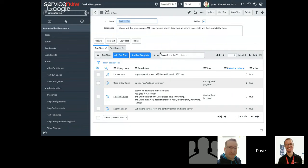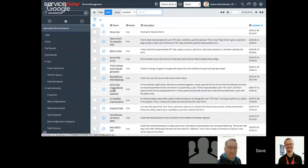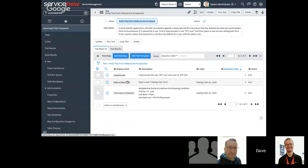So they're not necessarily organized around a single form. They're organized around a set of work that is meaningful together. So the UI test is one of these, right? You impersonate a given user so that you know where you're at, you open a form, you set some field values, you submit the form. Now, if we go back to the tests, we've got some slightly more complicated ones. Here's one where you're validating the defaults of the form. You impersonate, you open the form, you're not even submitting it. You just want to make sure that the form comes up in a given test.